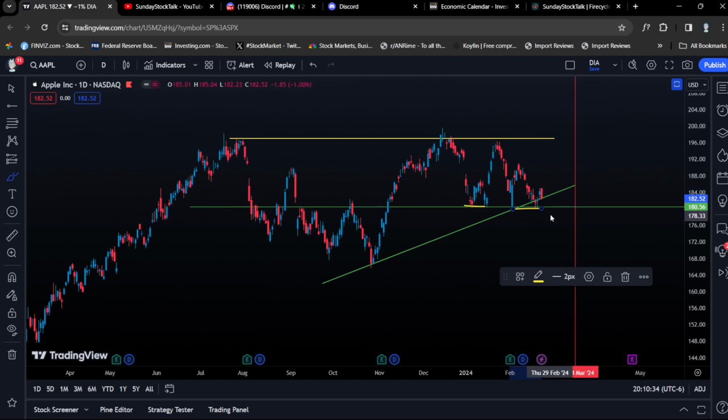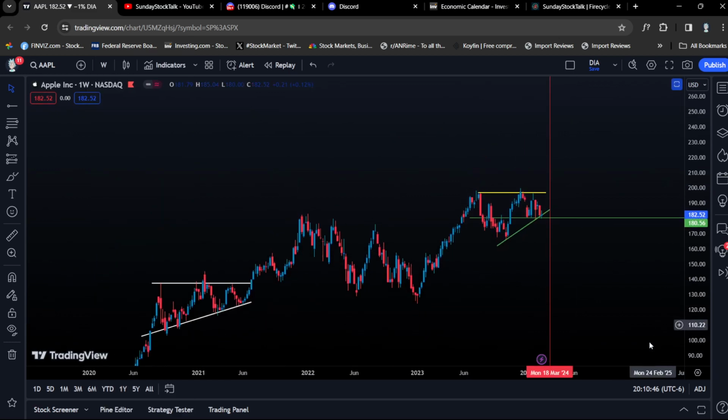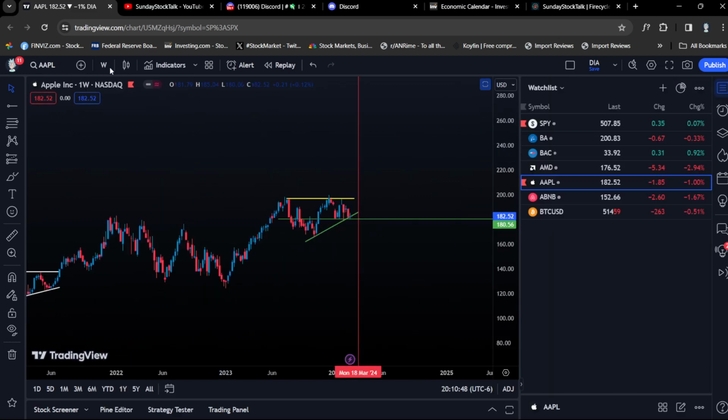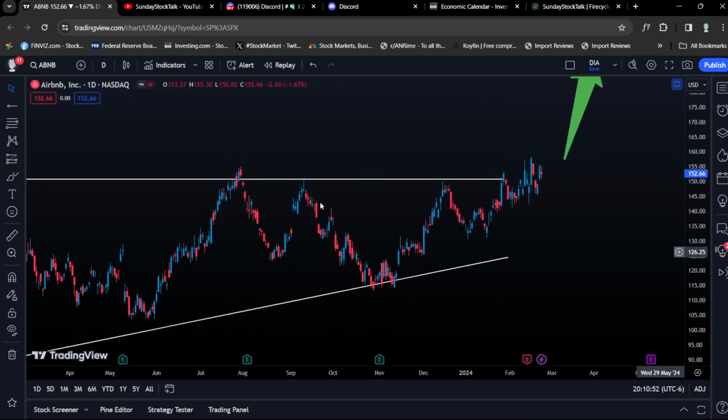So $180, if the market decides to pull back, I want to buy calls right here, and the stop loss is going to be a close below $180. And I'm thinking around a month out expiration, because again, we have this massive ascending triangle on the weekly time frame. Next, we got Boeing and Airbnb.